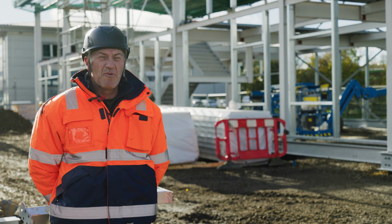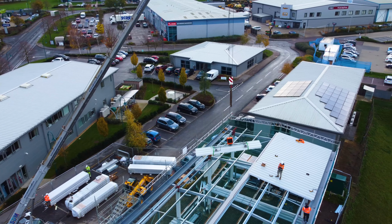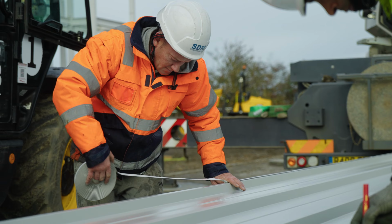As you can see, it's progressing quite well. We have had a few challenges as the site's quite tight, but the SDM team has got through it.